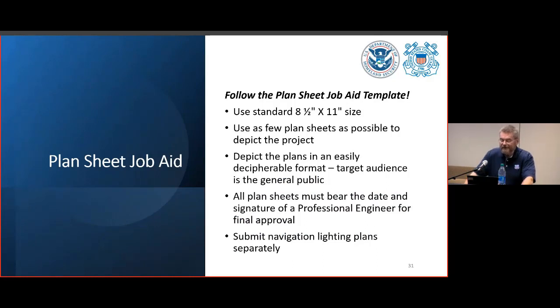That checklist, referred to as the Plan Sheet Job Aid, is available as a fillable template for download from our Bridge Program website. Your Coast Guard contact should also be able to provide you a copy. Basically, what you see there in the slide covers it. The bottom line to remember is that when you're generating plan sheets for the Coast Guard, try to gear it for Joe public, particularly because these plan sheets will go out with a public notice for the project. Just follow the template, keep in mind the KISS principle, and you'll be okay. And as Jamie said for her presentation, I'll be covering plan sheets tomorrow, so we're going to be going into far greater detail on this.